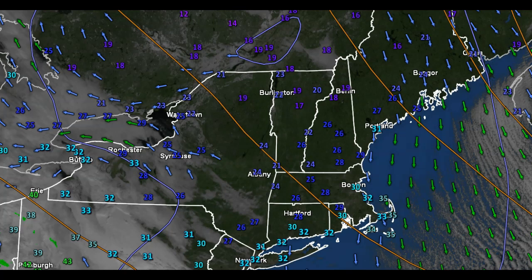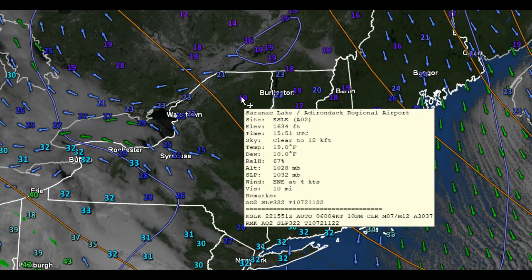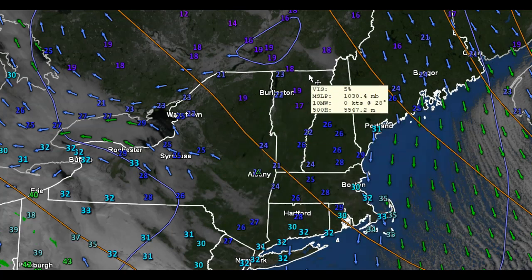Cool temperatures on this Friday, but bright sunshine, and that is the trade-off this time of year. Temperatures rising basically from 0 degrees at Saranac Lake this morning. We're headed toward temperatures around the mid-20s.